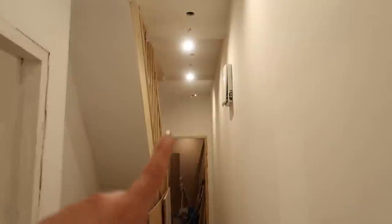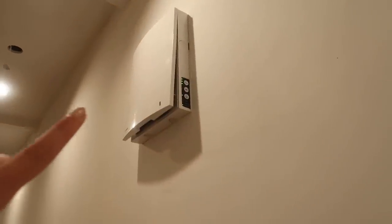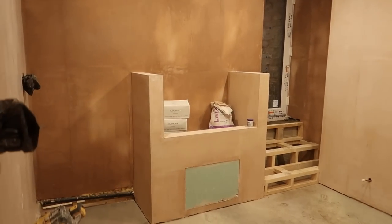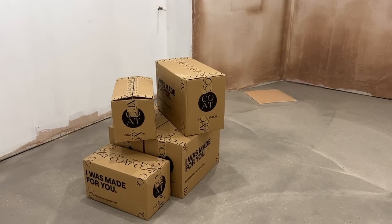These are the fans. Again, these help keep humidity down to a minimum, and you can just switch them on and off whenever you need to. I'm not going to lie, this is the room I'm most excited for, but anyway, that is the updates of the basement.